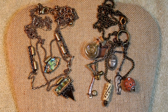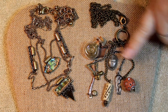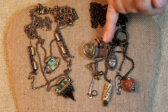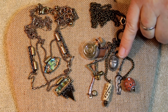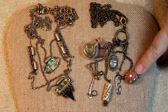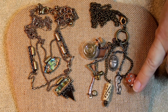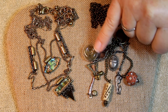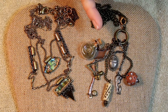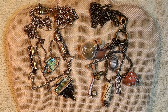Cute triple strand here. This one is a longer chain and it connects right to the pendant. The pendant features quite a little bit here. We have a scarab, and then we have this beautiful clay with little mirror pieces inlaid in it. This little glass bottle has dirt, and it looks like it has some root matter in there. And then you have these other little charms. So these two are both very interesting.